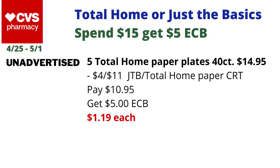So our first unadvertised deal is on the Just the Basics or Total Home products, and it includes various products. They are on a spend $15, get $5 back in ECBs. So you could pick up paper plates, paper cups, bath tissues, household items, etc. Check CVS.com to see what items are included in this deal.